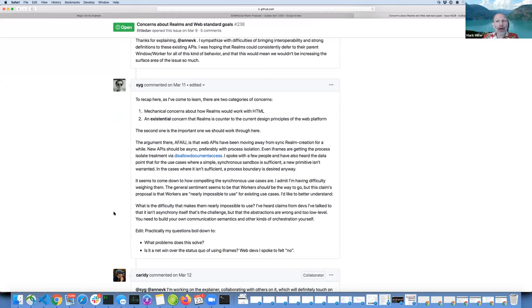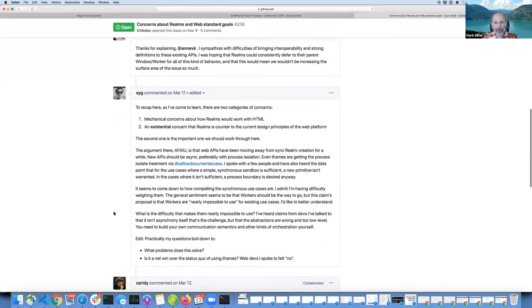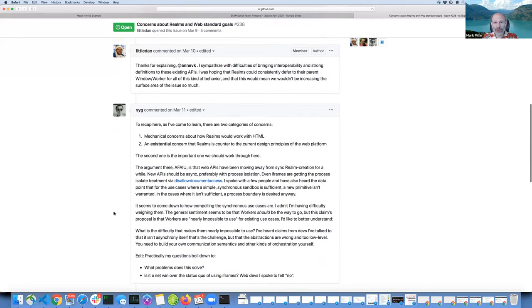So under the hypothesis that any of these people with resistance, pick any of them, let's say Shu, under the hypothesis that they fully understand what we're actually proposing, including this whole subtree concept, can you explain what the remaining objection is, or what the objection is that is not addressed by the subtree concept?